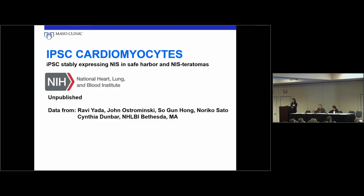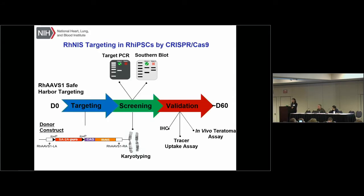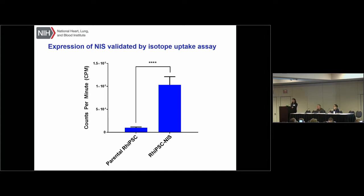We have also collaborated with Cynthia Dunbar at the NHLBI because she's really interested in developing a rhesus macaque animal model for her iPS work, and to facilitate, as a platform technology, iPSCs so that when they differentiate into various lineages, you could follow the fate of the cells and regeneration. So what they have done is insert NIS, using the CRISPR-Cas9 system, into a safe harbor in the iPSCs in the rhesus. And this rhesus iPSC takes up the radiotracer, and there's an iodine-125 uptake compared to the parental cells, which show no uptake.